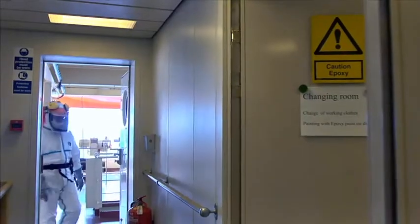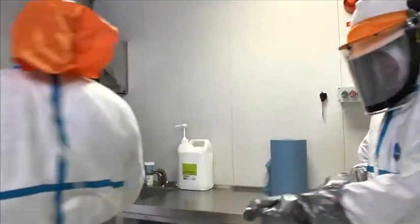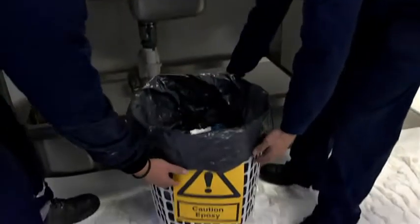When the work is done, remember to change in a separate changing room. You must also remember to dispose of all your waste in a secure way.